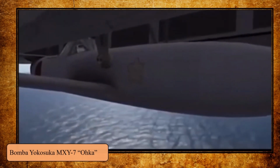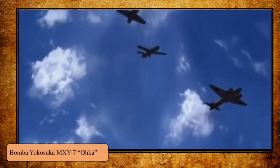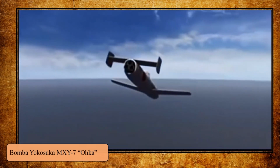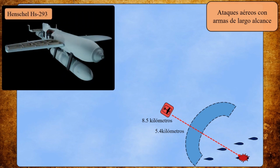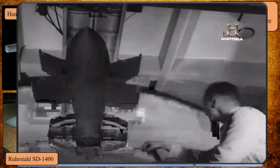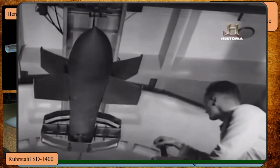And in that campaign, the Japanese unleashed their most modern weapon, the Oka guided bomb. And these rocket-propelled bombs could be a great threat, because these could be launched beyond the range of anti-aircraft weaponry. And let me point out that 2 years earlier, the Germans had used another interesting long-range weapon. In 1943, they used radio-controlled Henschel HS-293 guided bombs and Ruhrstahl SD-1400.